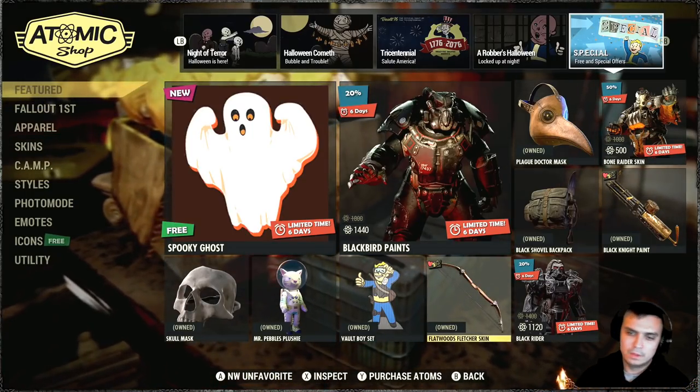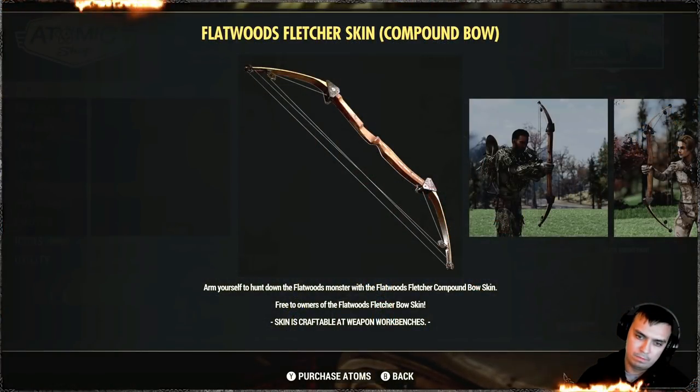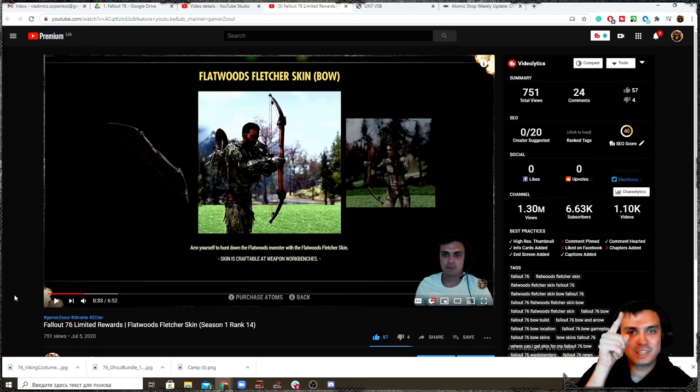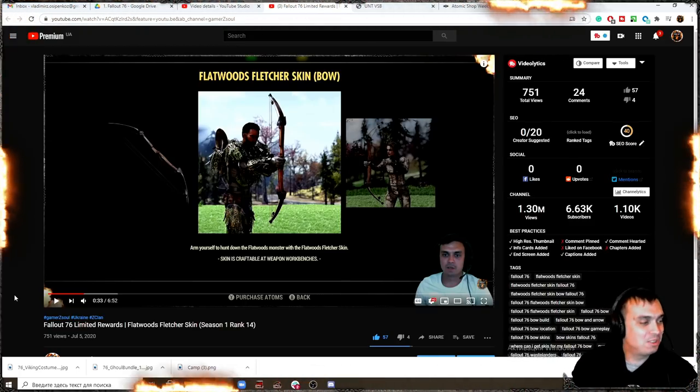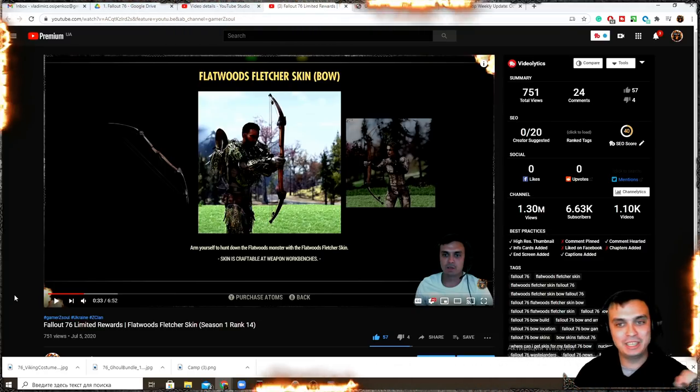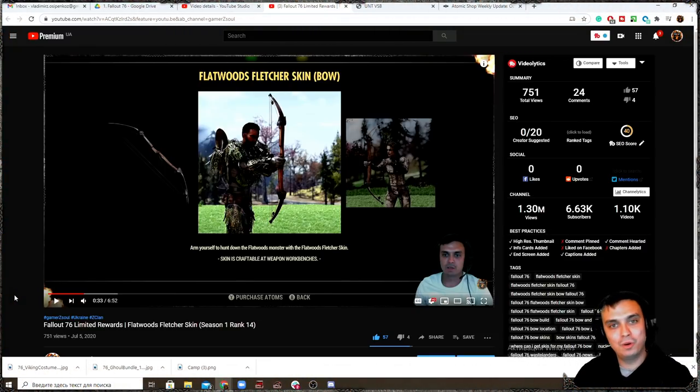Flatwoods. This bow really reminds me of something. Hold on a second, please. I gotta check this out. I told you this bow was looking familiar. Look at it. Man, this is the Flatwoods Fletcher skin, a reward from season 1 and rank 14. The only difference is that this was for the bow, and what they're offering for free is for the compound bow.